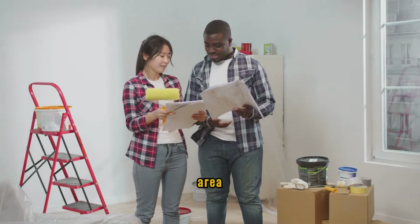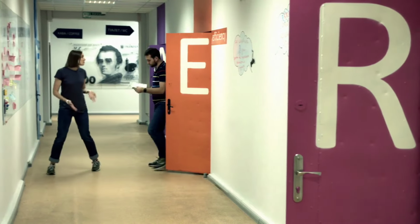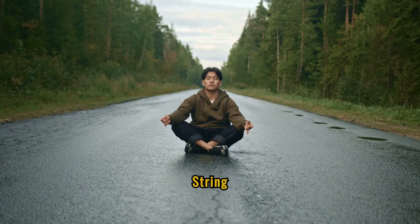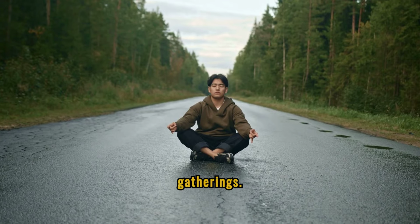Creating an outdoor seating area extends your living space. Choose comfortable furniture that can withstand the elements. Add cushions for extra comfort and a splash of color. String lights overhead to create a cozy, inviting atmosphere for evening gatherings.